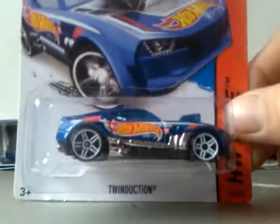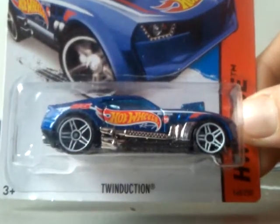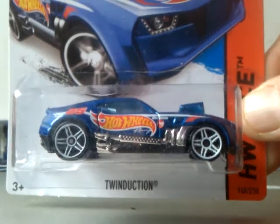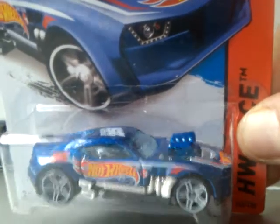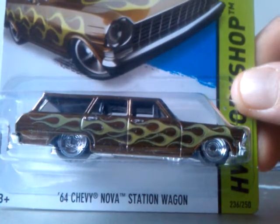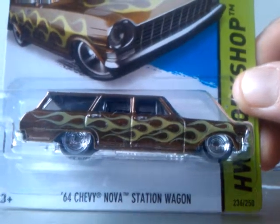The next two main lines, I went into Poundland the other day just to have a look, and lo and behold, a twin induction sat on the peg. It's very nice. But right behind the twin induction was this bad boy, the 64 Chevy Nova station wagon super.